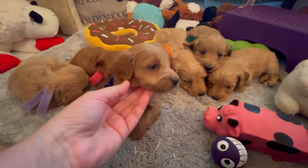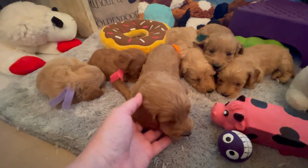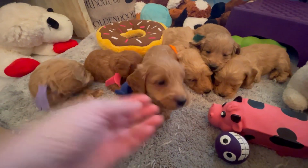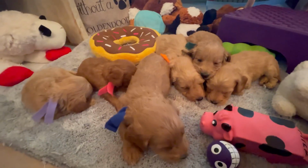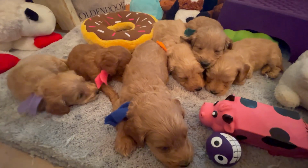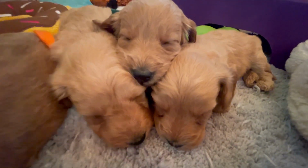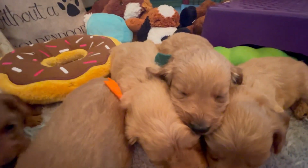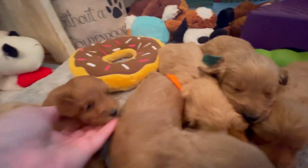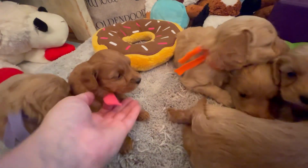And once everybody has their teeth, then we'll give them primarily kibble for their meals. We do give them gruel during the weaning process, for instance, the few days that we take to get them away from Mama. Hello, triplets. Hello. We will go ahead and give them some gruel during that time to make sure that they aren't stressed and they have all the nutrition that they need.